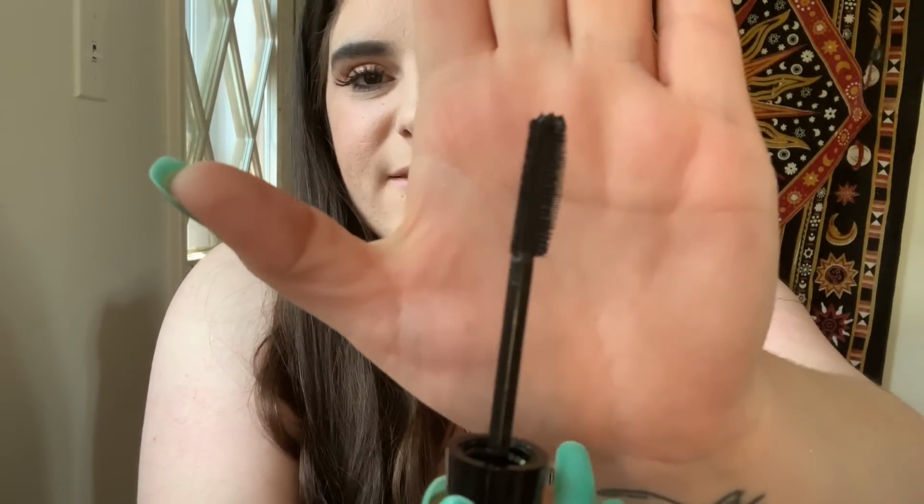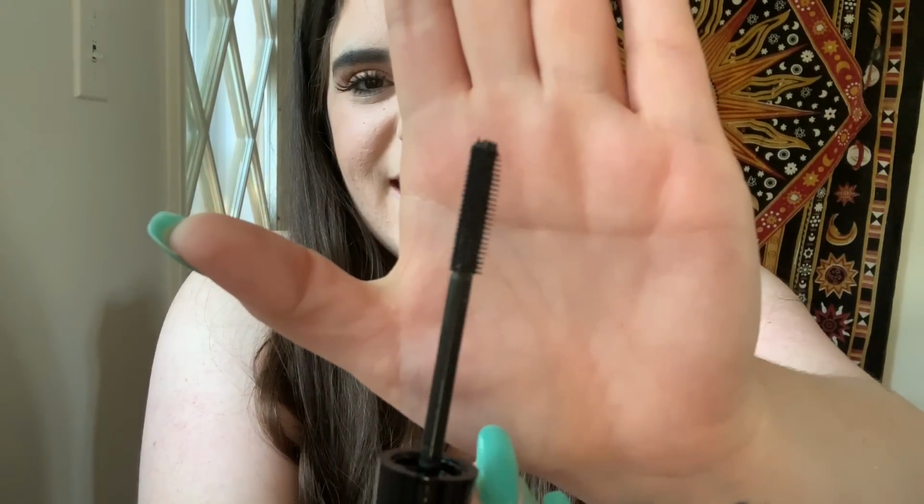This wand is kind of strange. I don't know if you can even really see, but it has a long end and then a short end, and the long end looks really long compared to the short end, and it's kind of intimidating to put near your eye. But the more I used it, the more I found that it was actually kind of practical.